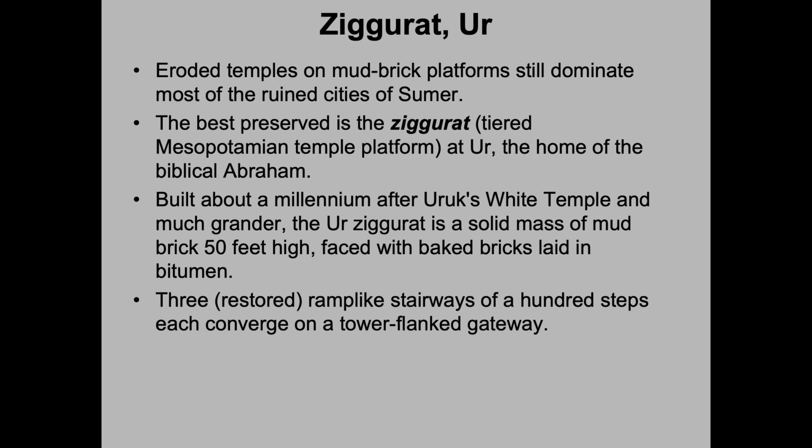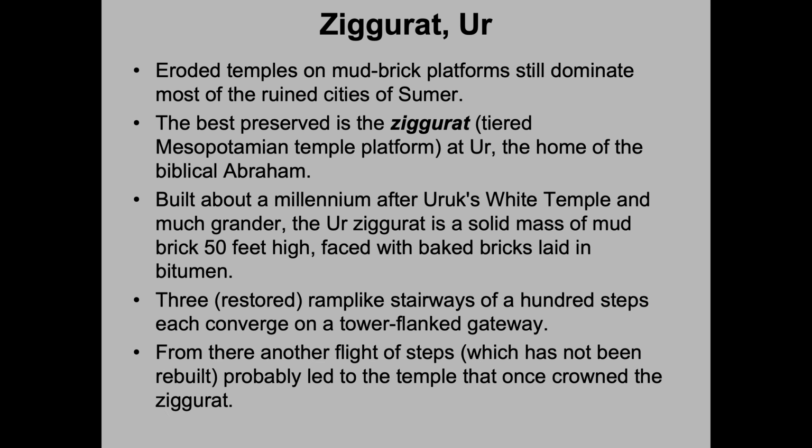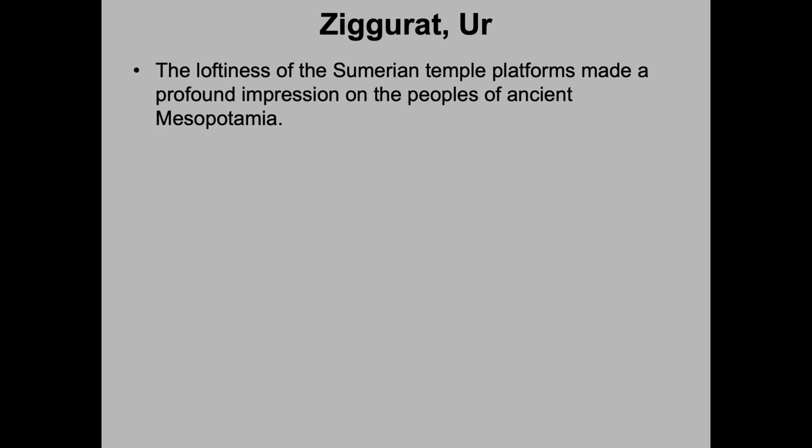Three restored ramp-like stairways of 100 steps each converge on a tower-flanked gateway. And from there, another flight of steps, which has not been rebuilt, probably led up to the temple that was once on top of the ziggurat. The loftiness of the Sumerian temple platforms made a profound impression on the peoples of ancient Mesopotamia. So they would look up at these enormous temples and be very much in awe.